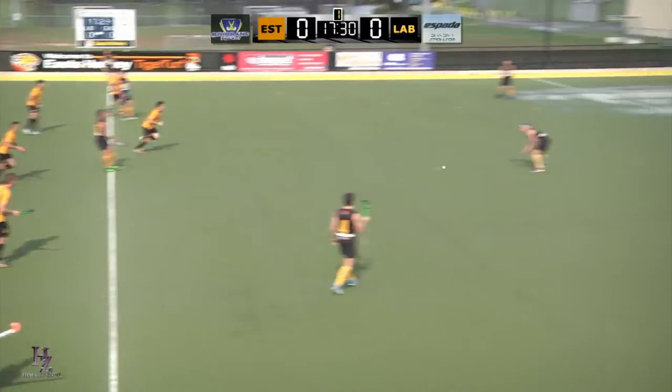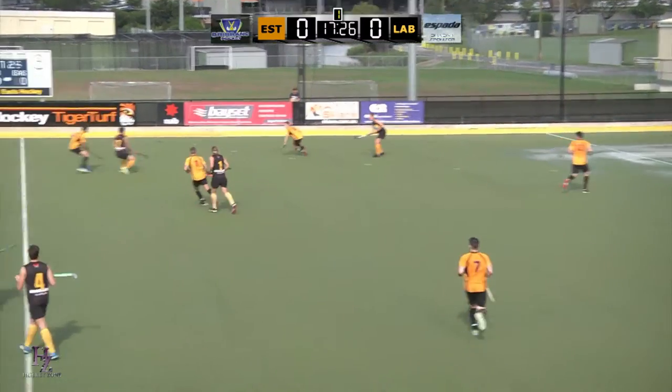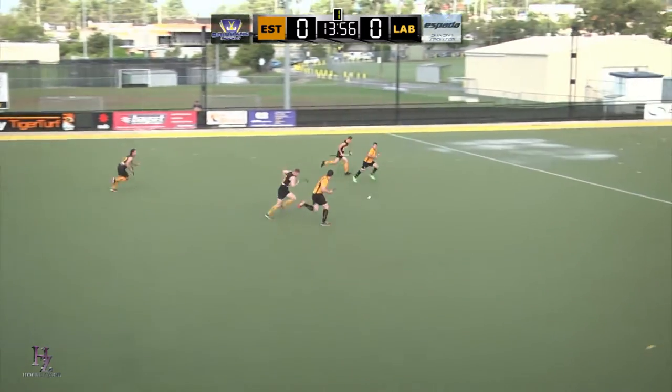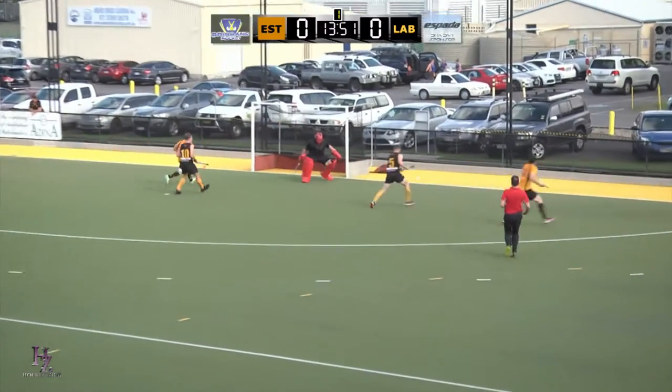Here we go. It's the beginning, round one, Easts versus Labrador in the Espada BHA Division 1. Over the top we go. Doig's on it. Leaves it for Weber. Inside the circle, shoots.